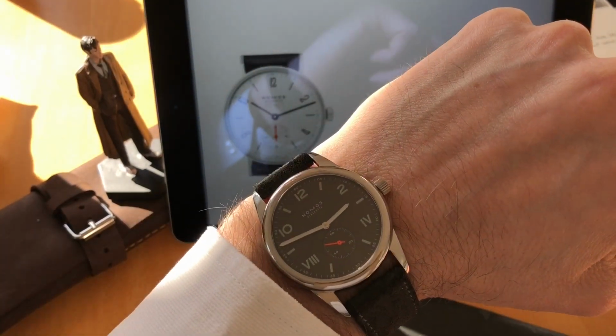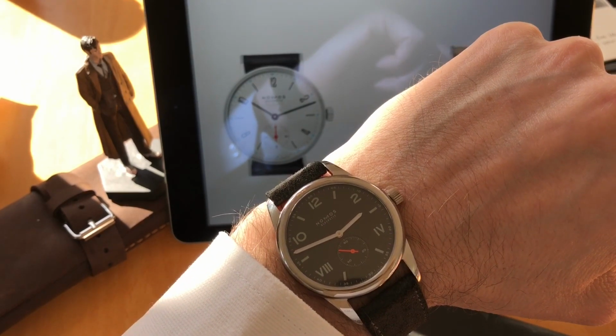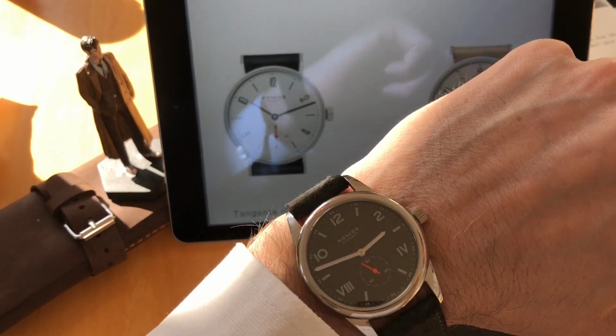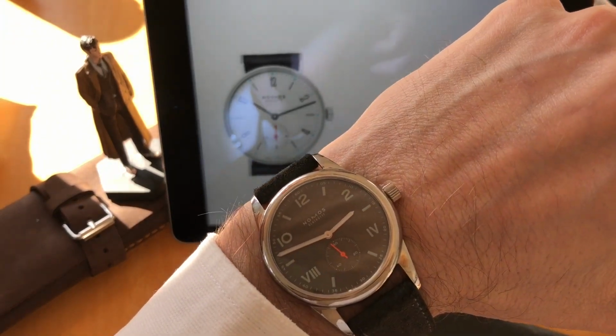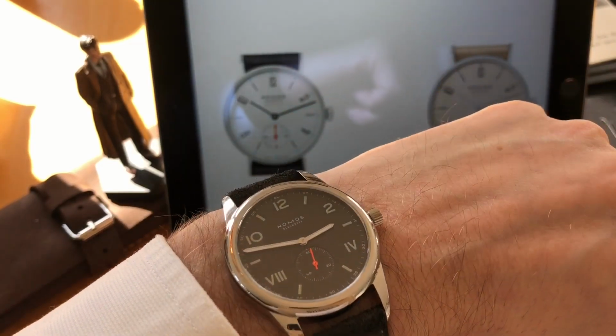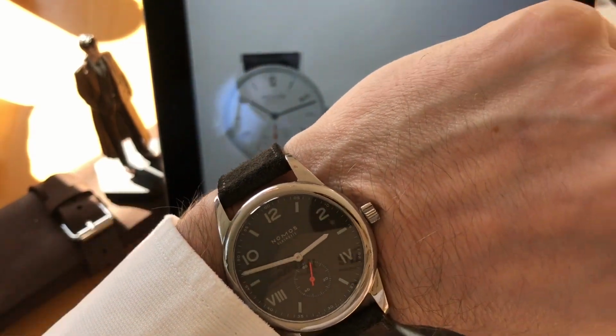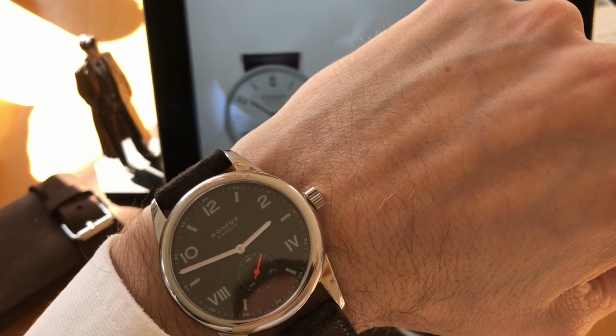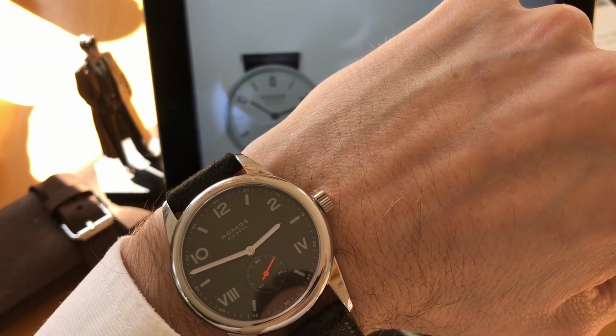So what are the 3 negatives? Date is not a problem, size is not a problem. The biggest downside is lack of AR coating. If you have a look, you can see some reflections here in the watch. I would prefer AR coating, really. That's a big gripe of mine always.